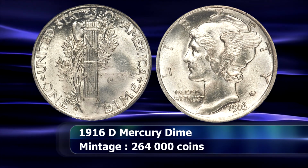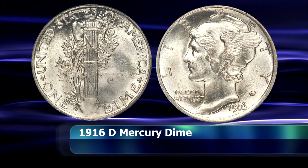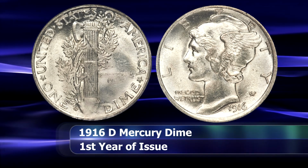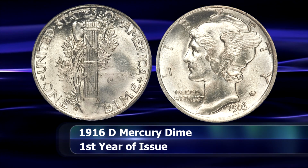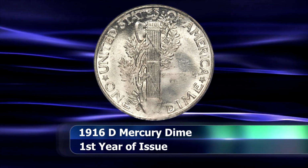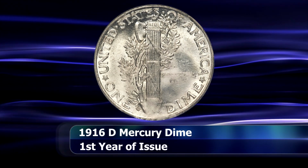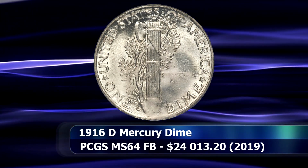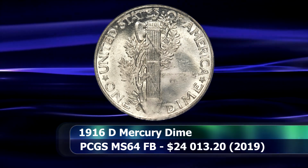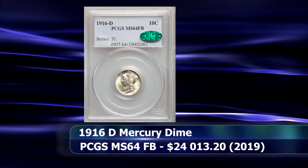By the time that the first shipment of Mercury Dimes from the Denver Mint was delivered, it was already December 29th, and production for the date just never resumed. This coin is a breathtaking MS-64 full bands with blazing white fields for unmatched eye appeal. The dull spots that you notice on the reverse are not actually the coin itself, but rather the plastic slab, which was poorly maintained and thusly obscuring the view of the coin. This coin sold at auction for $24,013.